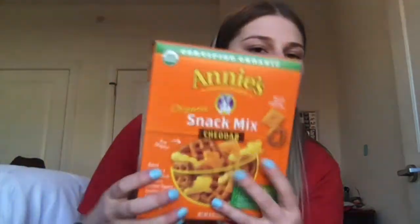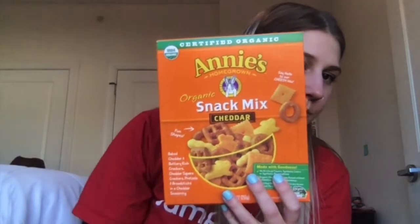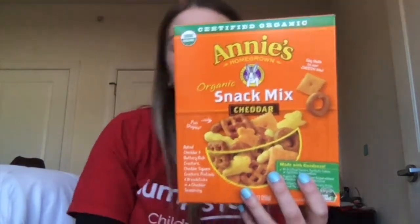And then, friends, the last thing I'll need to go get is some snack mix. So these are just some cheddar bunnies and some pretzels and some other things mixed in there as well. I do not have any left of these, so I need to make sure I put it on my list so I can go pick it up when I go to the grocery store.